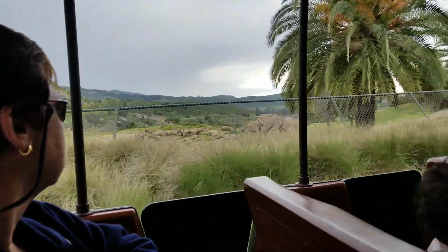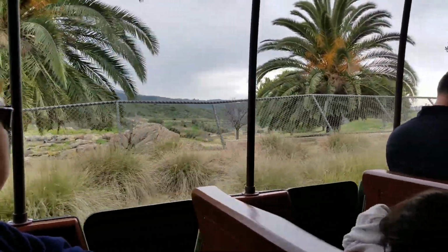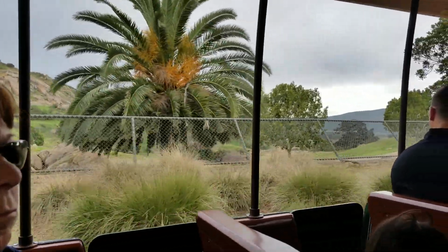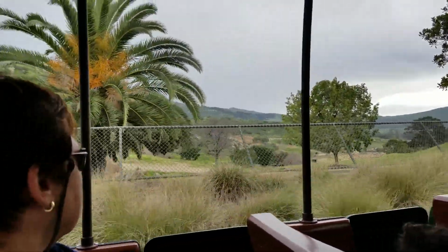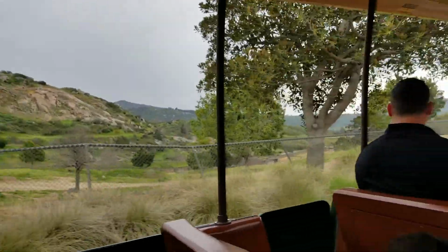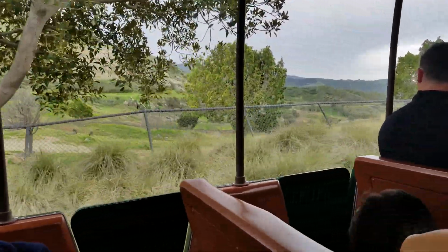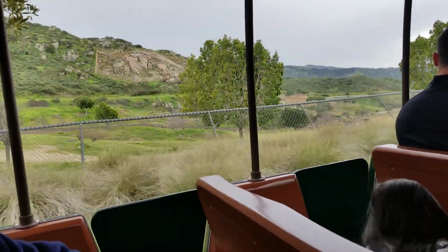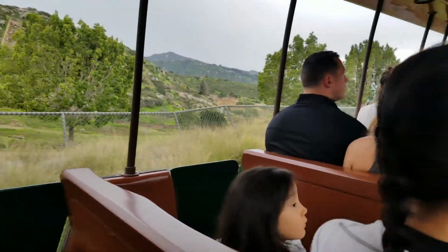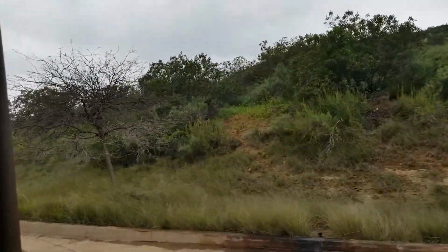Now, unfortunately, one of the number one reasons we are seeing loss of wildlife around the world is because they are losing their spaces, or what these animals call home. And believe it or not, it's not just happening overseas in Africa and Asia and all those far off places. It's even happening in our own backyards. And we're actually passing one of the most endangered habitats on our right hand side. Now, this home for wildlife is known as the coastal sage scrub.